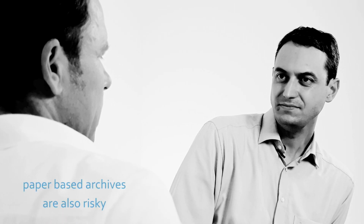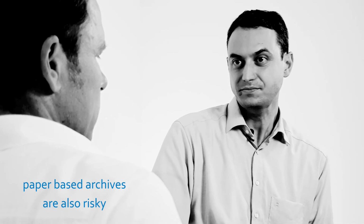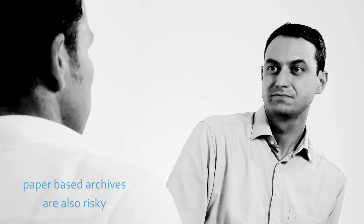And I think most people also forget that paper archives are also risky, especially when you have the GPs involved. They are old. Maybe they do not survive the next 25 years. Nobody is available at site. Yes. And I think when you're using software on a server or media, it might be even easier to get access later on.